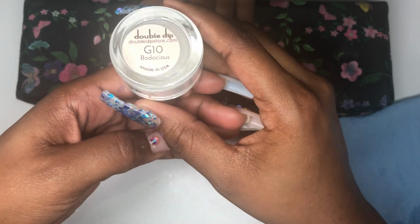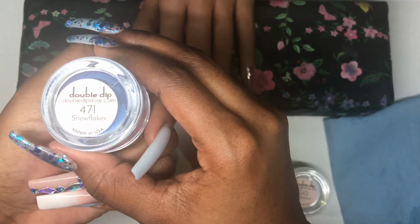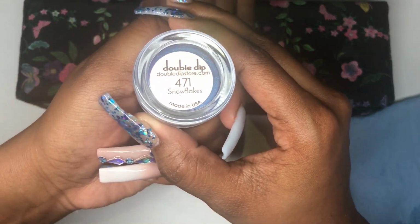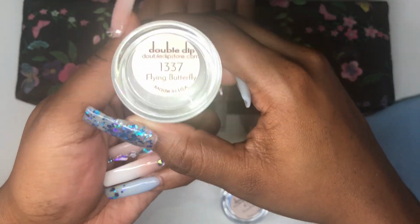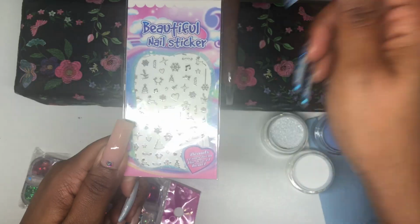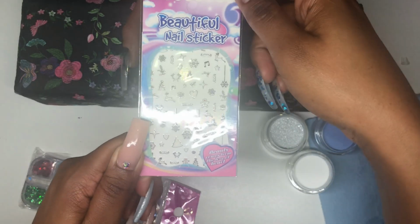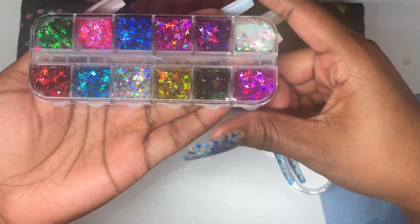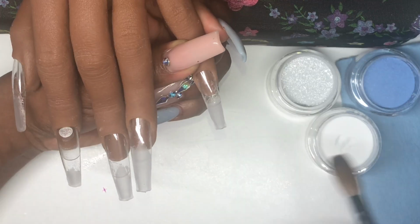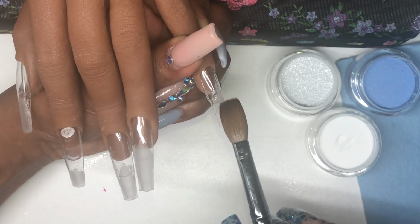So today I'm going to be using Bodacious from their 80s Glow Party kit. I am also going to be using Snowflakes from this collection, which is the winter weekend. And I'm going to be using Flying Butterfly, which is from the Holly Jolly Christmas kit. Now these stickers come from the winter weekend kit. And these sequins, they're like the little star sequins. They come from the Holly Jolly Christmas kit.